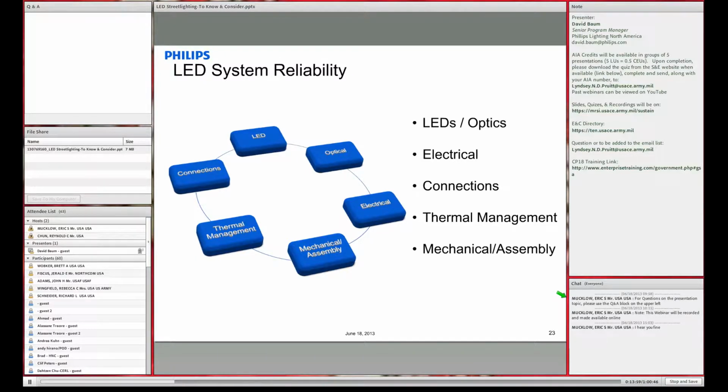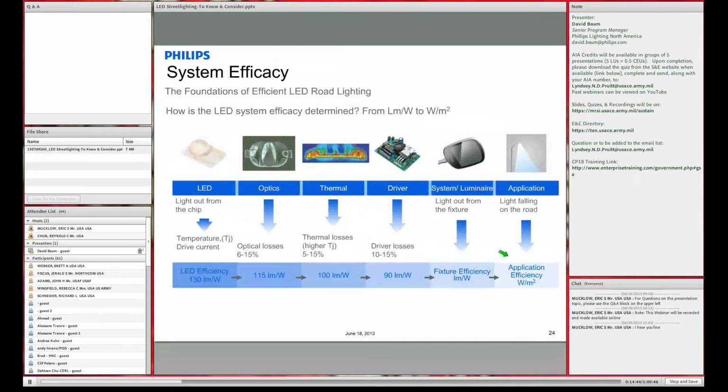We spend a lot of time talking about LEDs and the reliability of the LED systems. But the LED is only one portion of the system that we're talking about here. We have an optical system, we have an electrical system, we have mechanical components, we've got the thermal management system, we have electrical connections. So when you look at a fixture, you look at the complete design, it's very important that you really look at the whole system reliability and not just the LEDs. A lot of our testing is built around LEDs, but there's still a lot going on in the fixture that you have to be aware of and look at the entire system reliability.